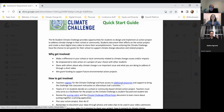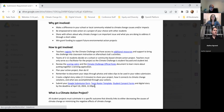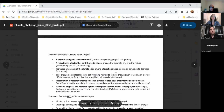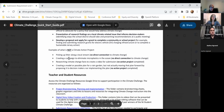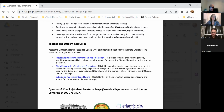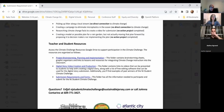Here you'll have the link of the additional resources to click, the link to where to register, the scoring rubric, the official rules, the Google submission form, the team roster template. So you have to provide the names of all the students that are participating, as well as the student consent forms. So it talks a little bit more about what an action project is. So it's something you can review with your students, what it's not. So like picking up litter along the stream. Again, the resources direct and how they're divided. And then any contact if you wanted to call and ask any more questions about the challenge while you're in your process.